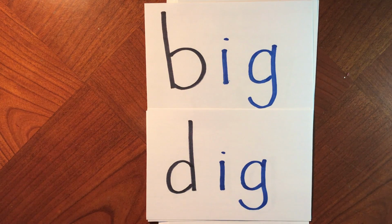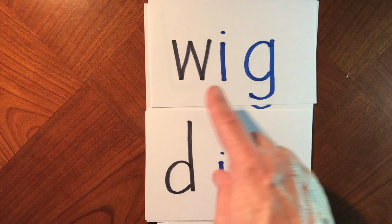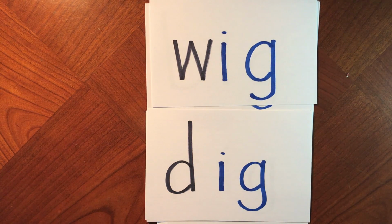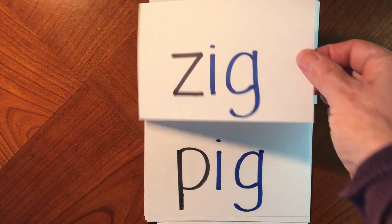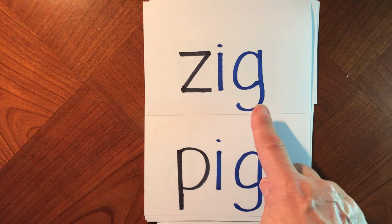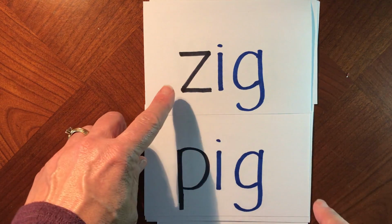So we're going to see a lot of ig words in our story. We won't see these ig words, but look, this is another ig word. It has the w sound in front, wig. A wig is hair we can put on our head. Ooh, this one has the p sound in front, p, ig, pig. And this one has the z sound in front. Z, ig, zig. When someone zigs, it's not a straight line.